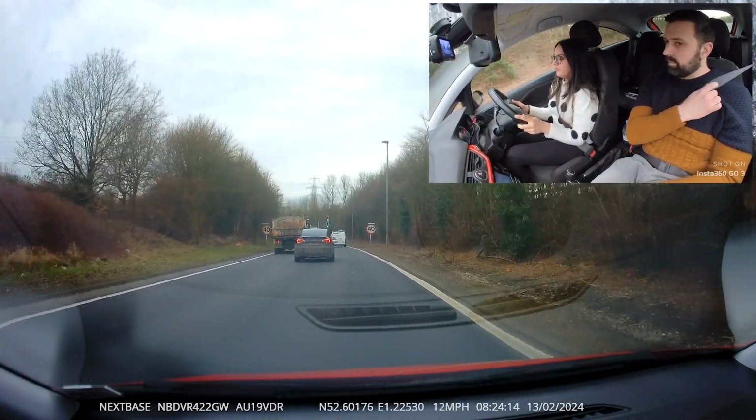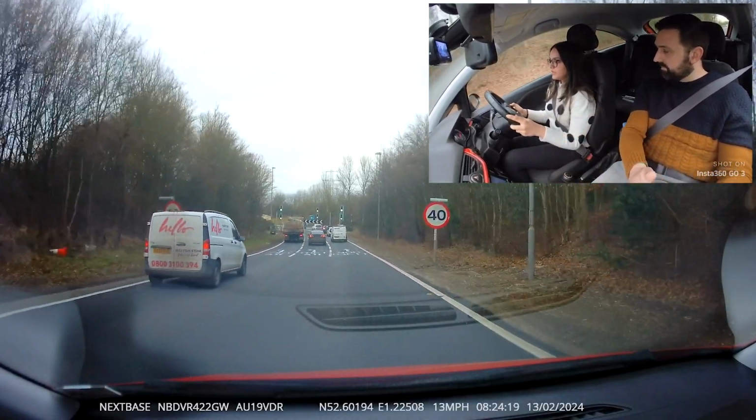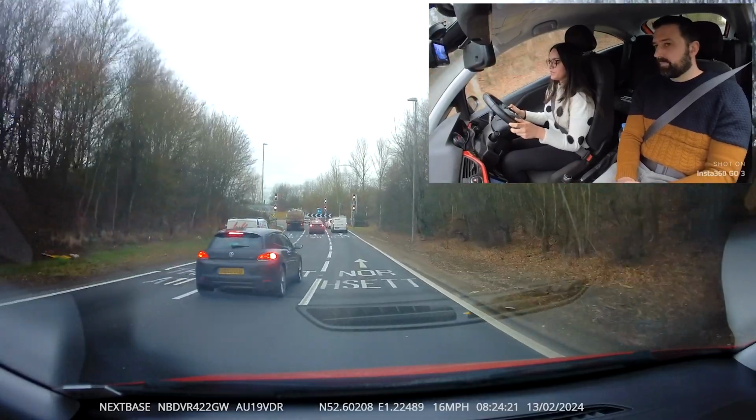So we talked about it on the way up, didn't we? The first time the roundabout tries to push you left, ignore it. And then you're in your lane, okay?